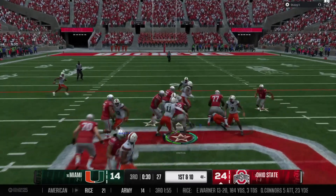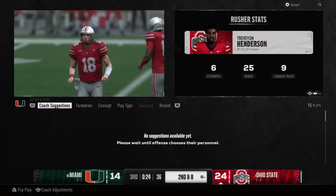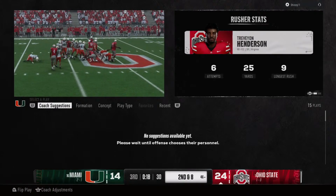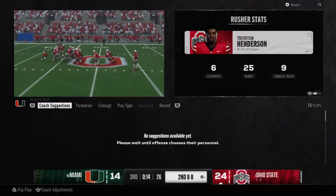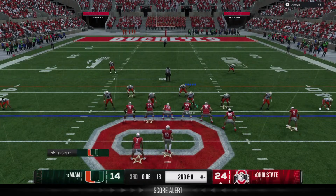Gonna run it. It's Henderson. That's what you expect from a senior. Don't give them any extra yards. Great tackle there. That's a really good job by the defense, wrapping them up, getting them on the ground. Take away that run game. Make them one-dimensional, put them in passing situations. Really good job by the defense. After picking up a couple, it's 2nd and 8.